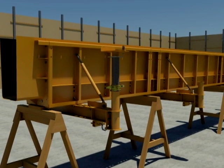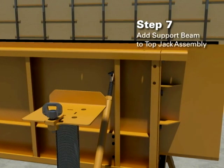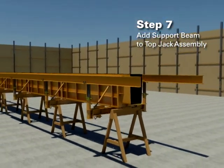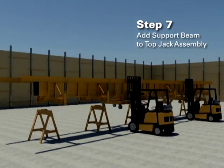Refer to EFCO erection drawings for correct orientation. Step 7. Add support beams to the top jack assemblies and secure in place. Raise the beam forms from the sawhorses with a forklift.